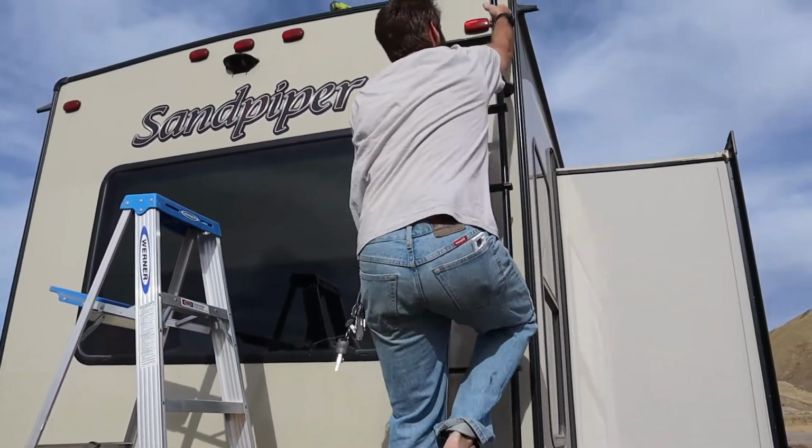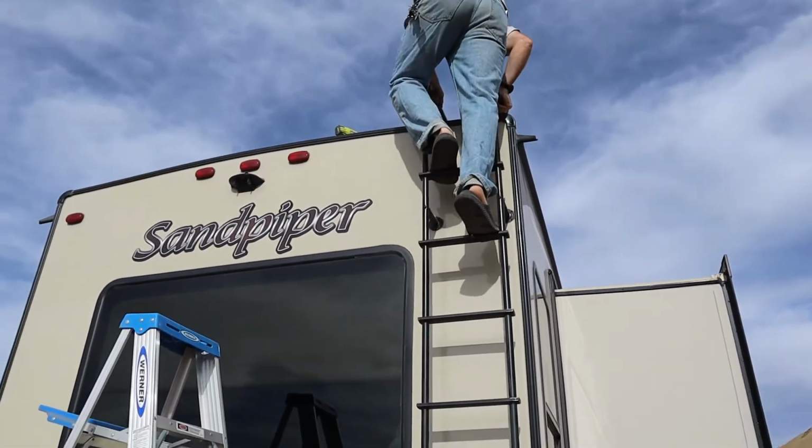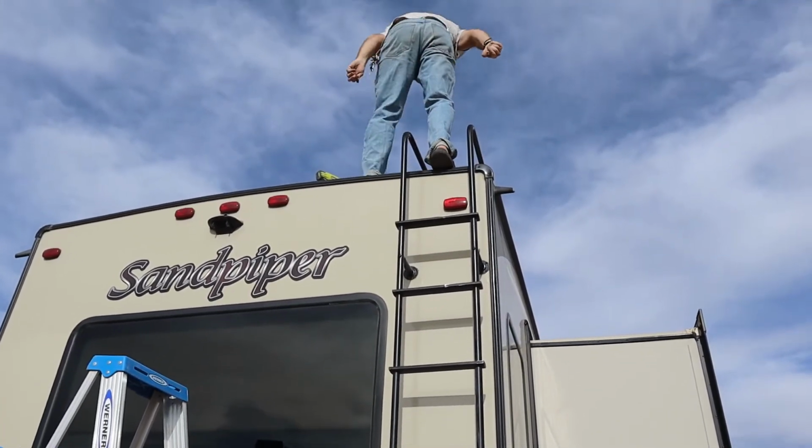It's great. So to sum it up, can an RV family have internet on the road? Yes, you can, and it's not as complicated as you think. Got to go up on top of this thing and secure it and seal it. That's the most important thing. You want to make sure it's sealed so it doesn't leak.